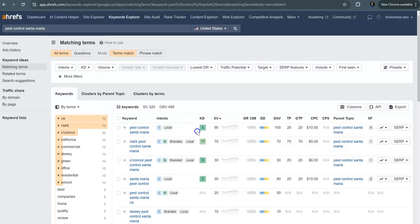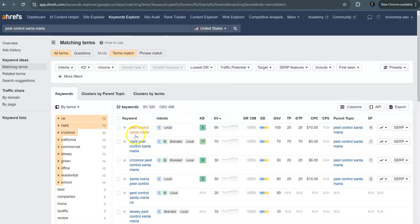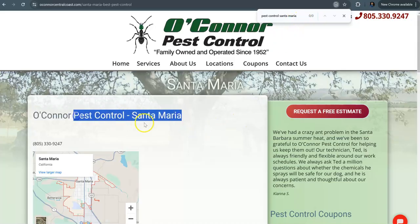month and has a keyword difficulty of 5. So if I wanted to get found for a keyword like pest control Santa Maria and get ranked in the first position in Google, I would come over here to my website and I would make sure that that exact match keyword was inside my content. Okay, I would put that exact match keyword up here.